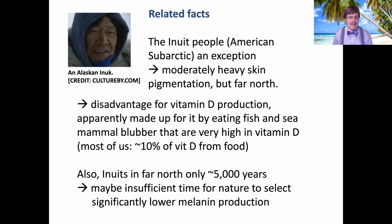I should also say that they only migrated north relatively recently, and that might not have been enough time for evolution to kick in and cause them to have lighter skin, so that they can make more vitamin D in the lower UV.